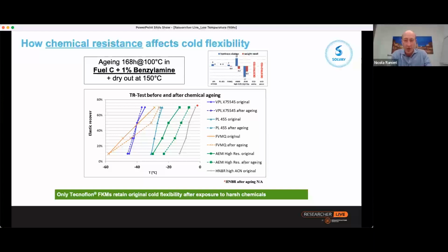So if we look at the blue and the light green curves, the dotted lines are the curve measured after the test. You see that there is no difference. You cannot even recognize the curve before or after the test. This is not the case starting from fluorosilicon, the orange curve.